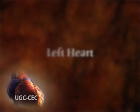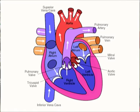Left heart. After gas exchange in the pulmonary capillaries, blood high in oxygen returns to the left atrium via one of the 4 pulmonary veins. Only the left atrial appendage contains pectinate muscles. Blood flows nearly continuously from the pulmonary veins back into the atrium, which acts as a receiving chamber.